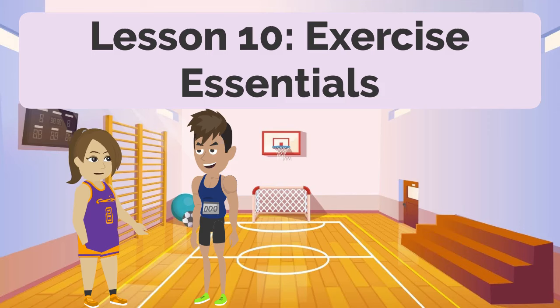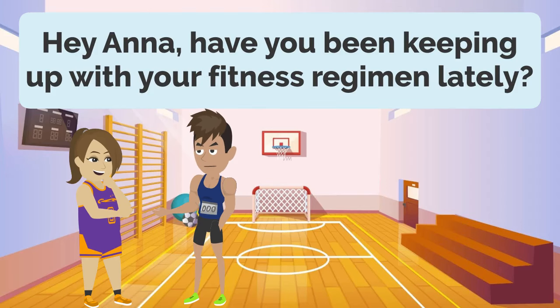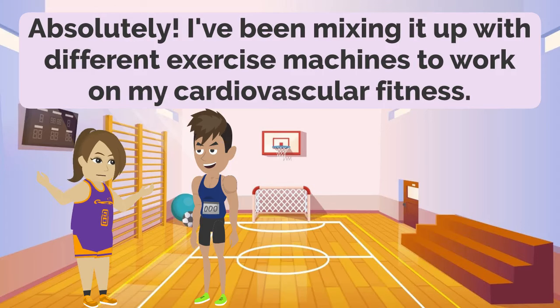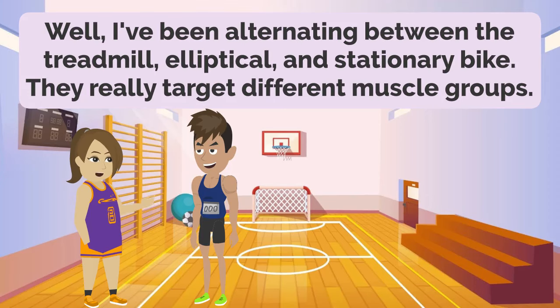Lesson 10, Exercise Essentials. Hey Anna, have you been keeping up with your fitness regimen lately? Absolutely. I've been mixing it up with different exercise machines to work on my cardiovascular fitness. That's great to hear. What kinds of equipment have you been using? Well, I've been alternating between the treadmill, elliptical, and stationary bike. They really target different muscle groups.